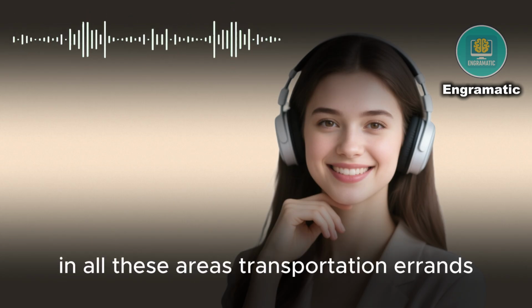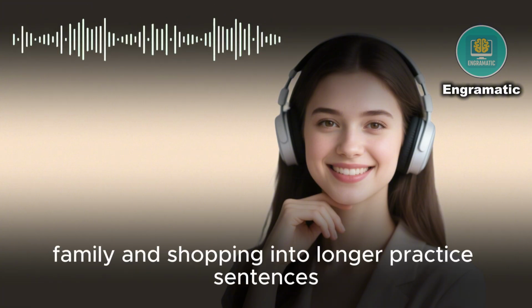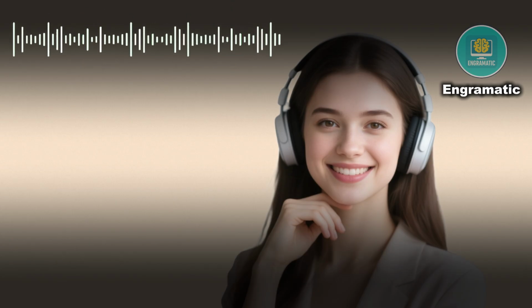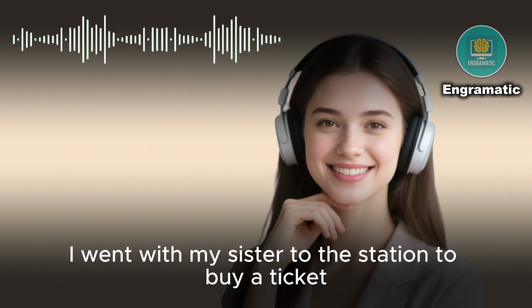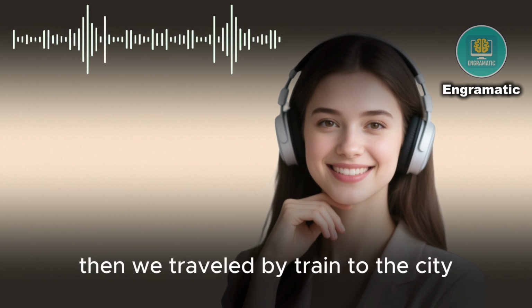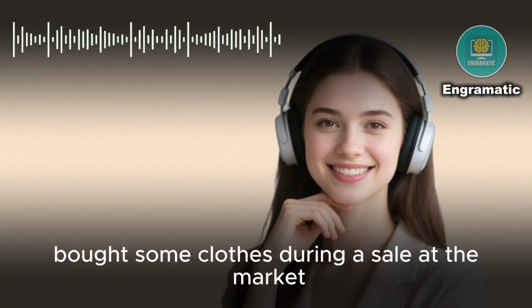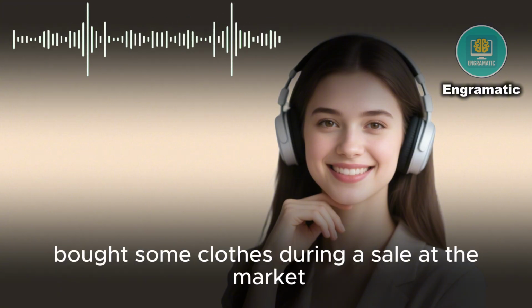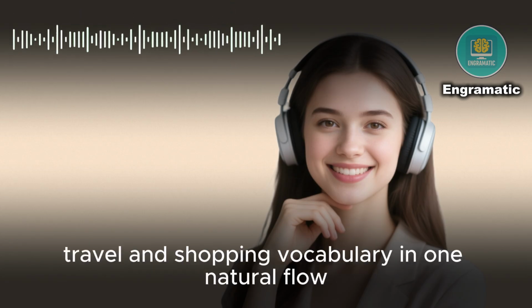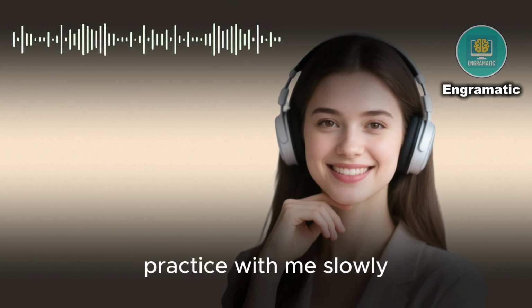Now let's combine all these areas: transportation, errands, family, and shopping into longer practice sentences. For example, I went with my sister to the station to buy a ticket. Then we traveled by train to the city, visited our cousin, and later bought some clothes during a sale at the market. This sentence combines family, travel, and shopping vocabulary in one natural flow. Practice with me slowly.